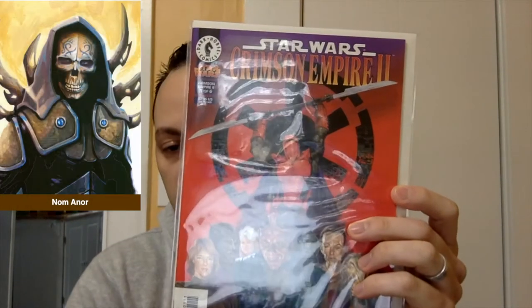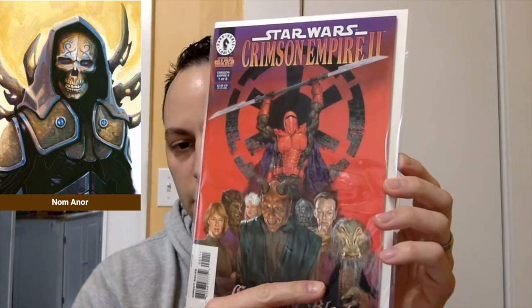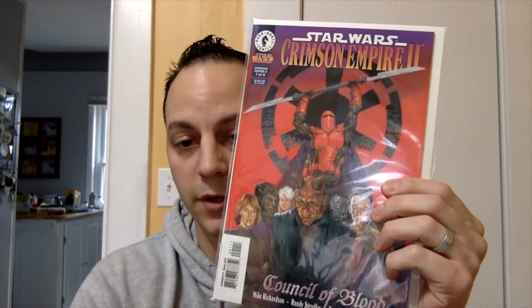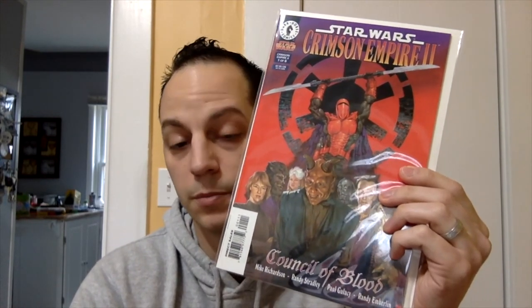So I ended up doing some research on this book, and I did verify that it is this character's first appearance. I'll put a picture up here next to it to show you. There's not a cover appearance on this book, but a really cool villain that's in this story. So if you find this book, pick it up.